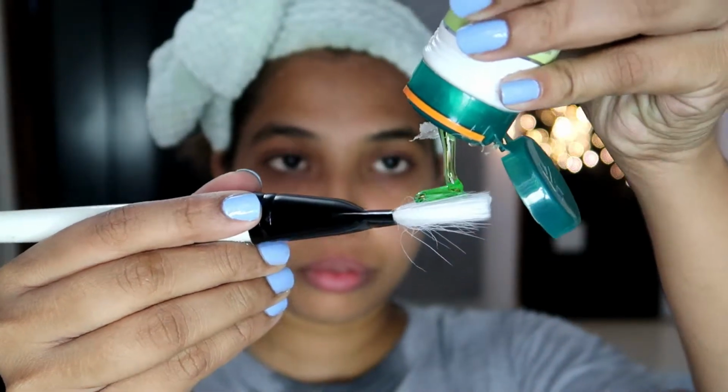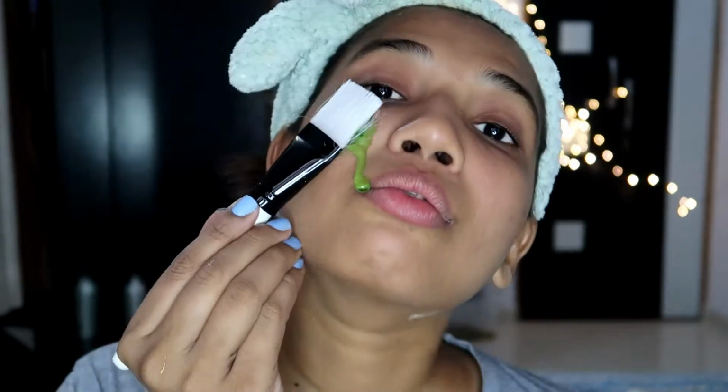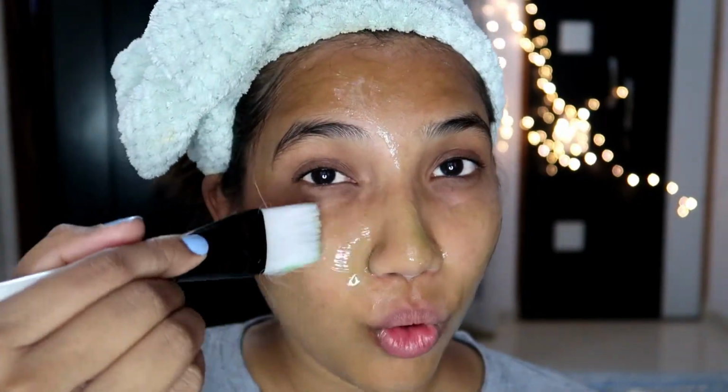Okay, so next step is applying this peel off mask. This one is also from Himalaya, Purifying Neem peel off mask. It will deep cleanse your skin and remove all the blackheads and whiteheads from the roots, so it's really important to use it. So let's go. Okay, this one I will not apply with hands, so I'm using this brush and applying with this. Applying more near the nose because of blackheads and whiteheads.